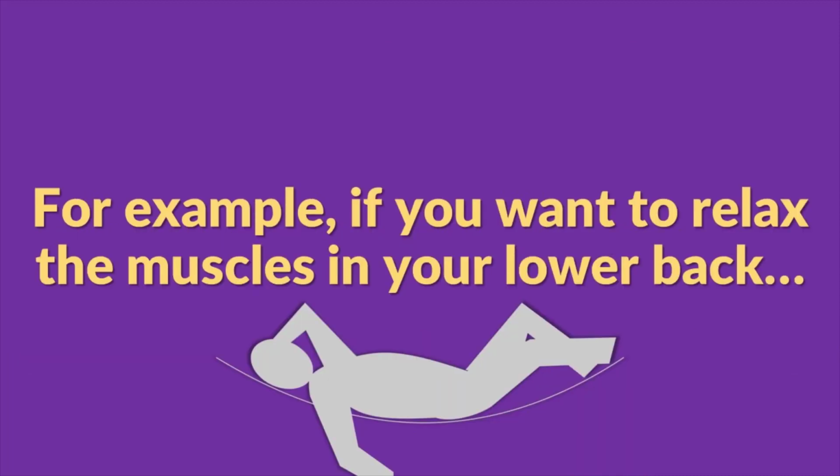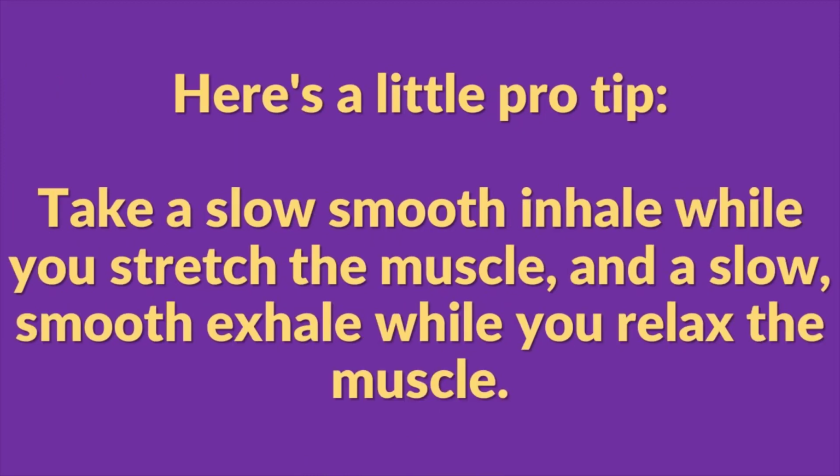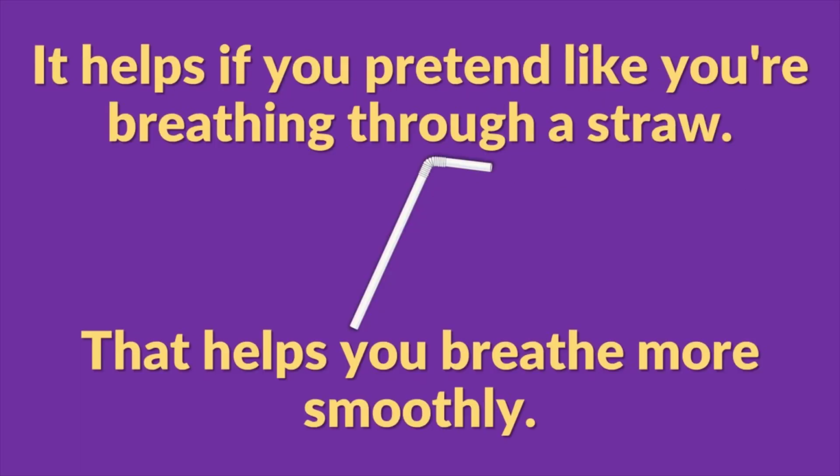For example, if you want to relax the muscles in your lower back, you can arch your back so that you feel a nice stretch in your lower back muscles. Hold that stretch for 5 to 7 seconds, and then after 7 seconds, just let it relax for the next 15 to 20 seconds. Here's a little pro tip to get the most out of it. Take a slow, smooth inhale while you stretch the muscle, and a slow, smooth exhale while you relax the muscle. It helps if you pretend like you're breathing through a straw. This just helps you to breathe more smoothly and slowly.